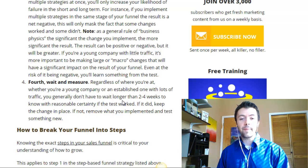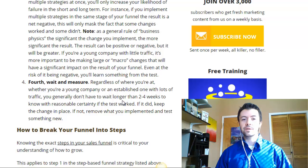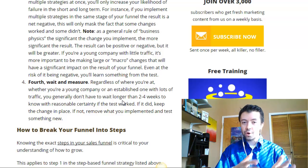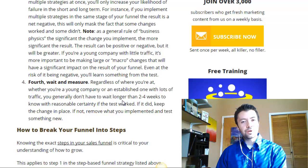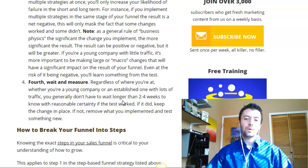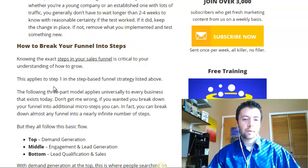So that's an example of a macro change, and you want to focus on those because compared to micro changes, those are more likely to get you significant results when you're just starting out and you're looking to go from, say, 1% to 5%, versus later on, when things are more established, you might already be at 5% and you just want to go to 6%, right? So you got to use micro changes to get to that point.